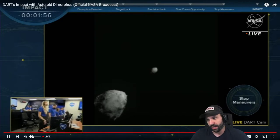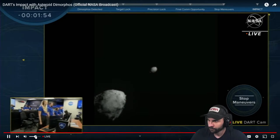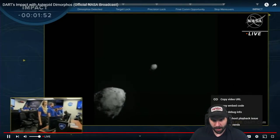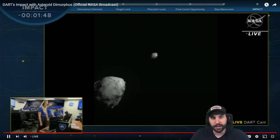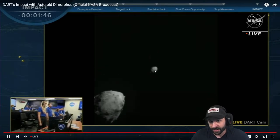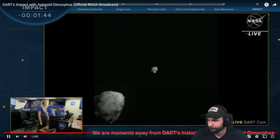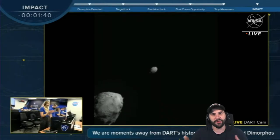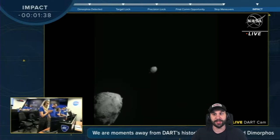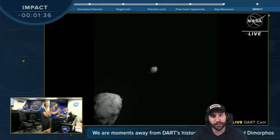How far away is it? It's out in the asteroid belt. Yeah, and I'm starting to see Dimorphos come into view there. This is Didymos, and that's Dimorphos. They're going to crash into Dimorphos. The satellite is going to try and hit this thing. Unbelievable clarity of images. The idea is to see if we can punch asteroids with satellites to get them to change orbit. No Bruce Willis needed.